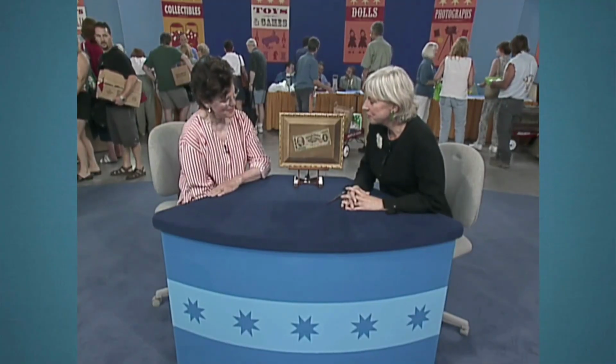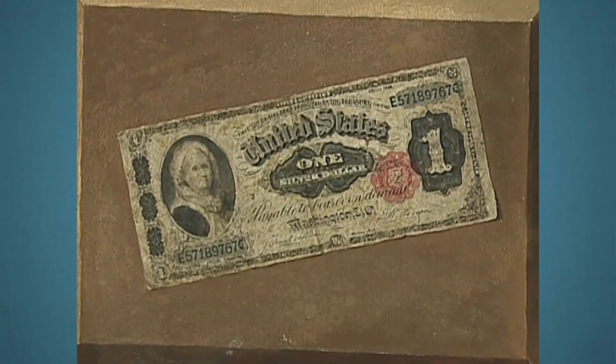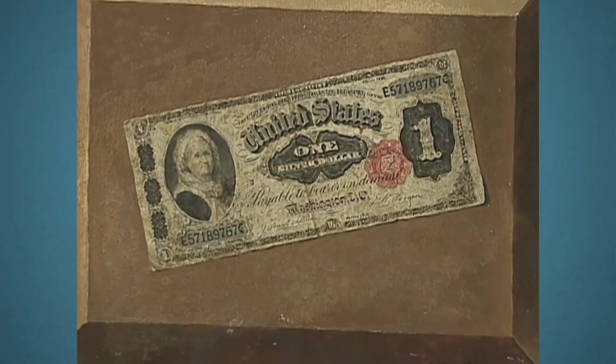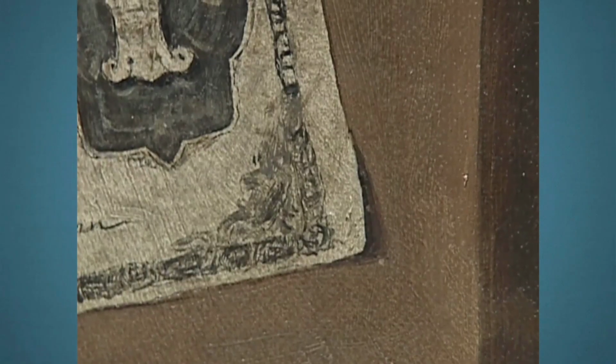Looks like a framed US dollar bill, but it's not. In fact, it's actually an original painting that resembles a bill and demonstrates the expertise of its painter. The painting was created by Victor de Bril, who was known as a master of landscape paintings. He's done a pretty good job with this treasury note from roughly 1891. We can see shadows, we can see creases.